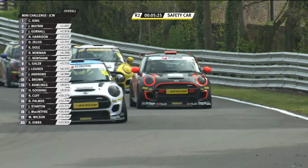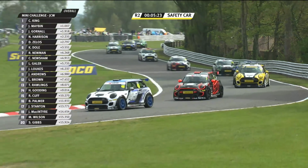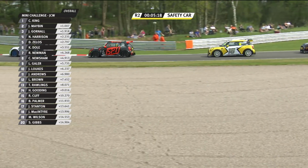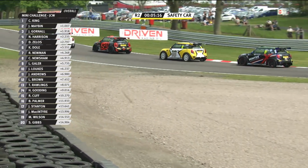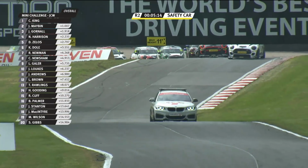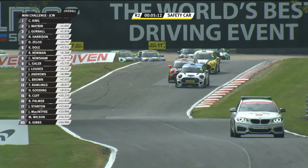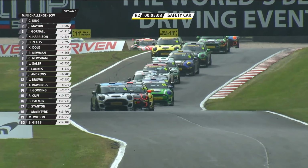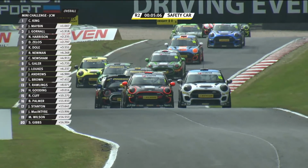So the lights are now off on the safety car. 5 minutes, that equates to 2, maybe 3 laps. So what's a flying lap? Yeah, 1 minute 50, yes, we should get 3 laps in before the end. So we're looking at a 10-lap race, roughly, and this is the end of the 7th lap that they're coming to now.